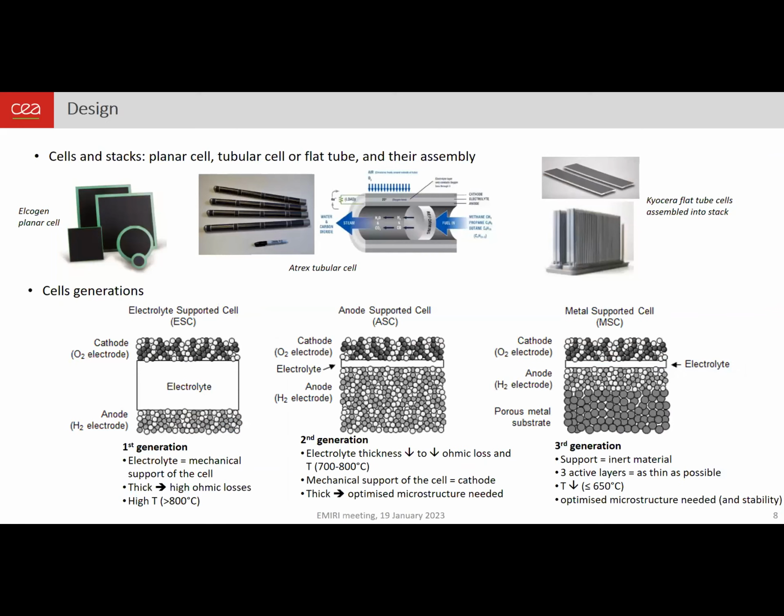As far as the cell and stack design, we can have some planar design, some tubular cells, or also flat tubes, as the one you can find in Japan from Kyocera. And we also have different generations for cells. The most classical one is electrolyte supported cell. It means that the electrolyte is the thickest part with two thinner electrodes on both sides. It is the one that needs to be operated at the highest temperature due to the thick electrolyte, which induces high ohmic losses. That's why there was a second generation which was developed by decreasing the electrolyte thickness to very thin layers, a few micrometers. For that, we need to have another mechanical support for the cell, which is now the anode, the hydrogen electrode.